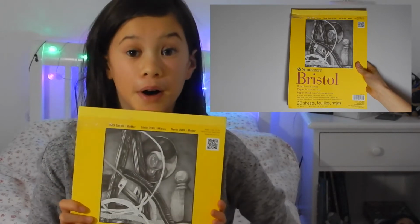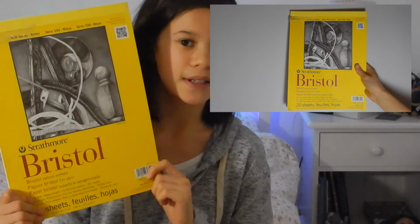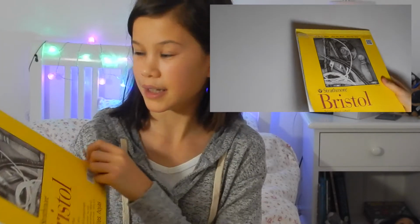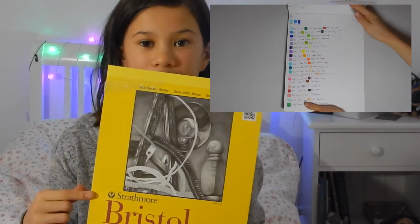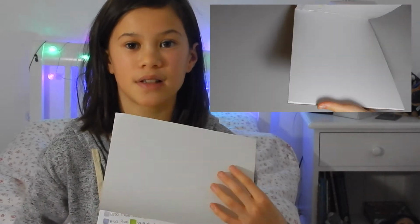This is my favourite paper for markers, but markers is the medium which I definitely use the most. I think this Bristol board is really, really good. The only problem I have with it is that this is the USA paper size, and because I'm not in the US, it doesn't fit in my portfolio, which is an A4. So A4 is an English size, and that's what all my other artworks are to that scale, and this is just a little bit of a different size.